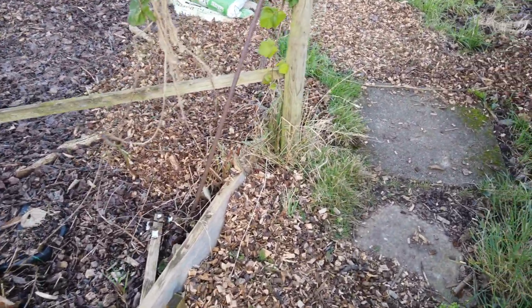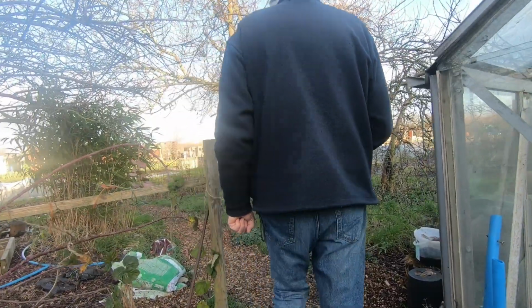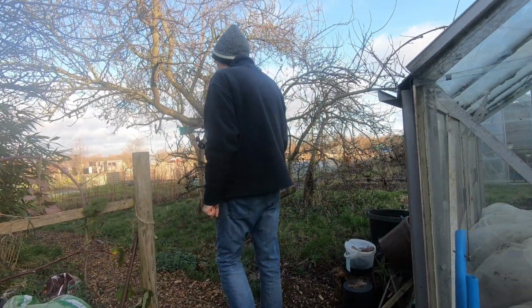Paths were getting so muddy. Sorry, paths were getting so muddy that we had to... what about this little buddleia? Oh, Martin. Yeah, go on, do the little buddleia then.